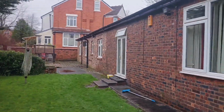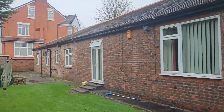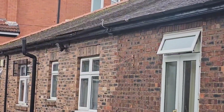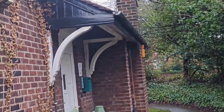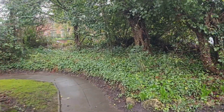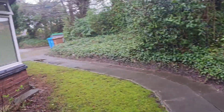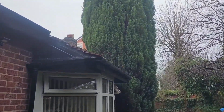There are a number of defects within the roof. Fascia boardings are old. There's an ingress point located on the roof. Large amount of foliage. There's ivy growing up at the back of this property, perfect for a rat to climb straight up into the roof void. We've got a large conifer that's growing into the roof void as well.